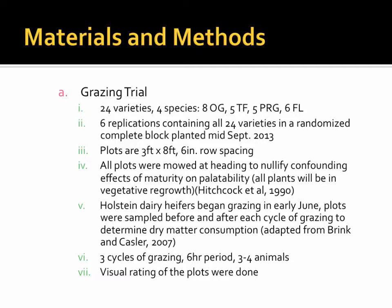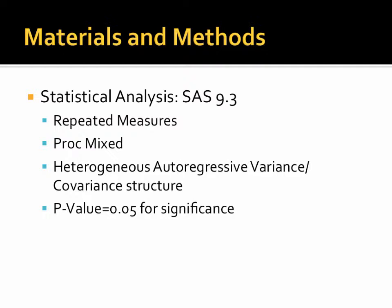And so we sampled our plots for quantitative yield data before and after grazing in order to determine the percentage of forage consumed. And I also did visual ratings of the plots. However, I've not been able to statistically validate that data just because I had a hard time myself distinguishing between a 4 and a 5, for instance, in the middle ground. And our grazing cycles lasted over a 6-hour period of 1 day using 3 to 4 animals for a stocking rate. And for my statistical analysis, I use SAS 9.3 with repeated measures because I'll be taking the same measurements on these plots next year, using proc mixed, and I set a p-value of 0.05 to determine significant differences.